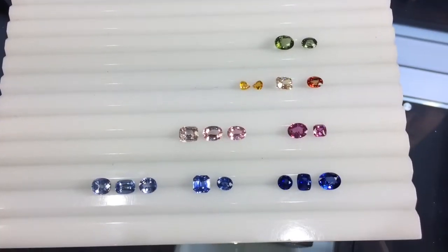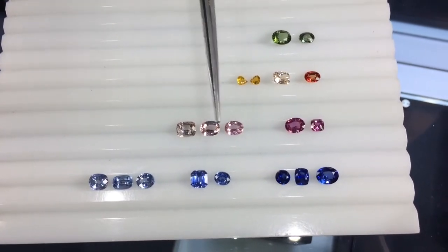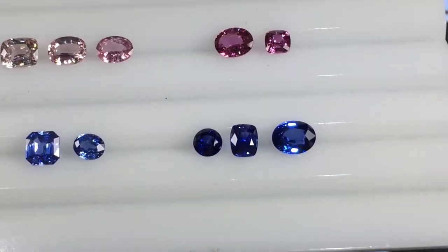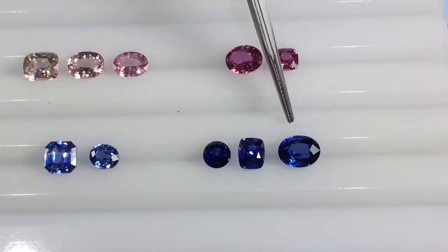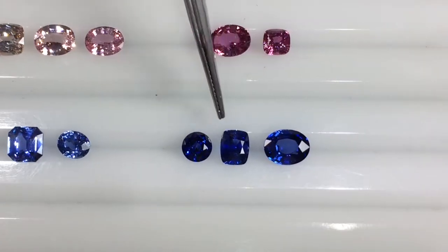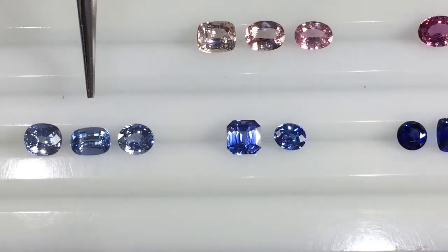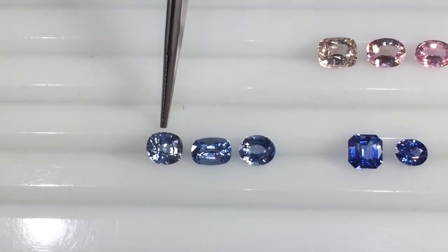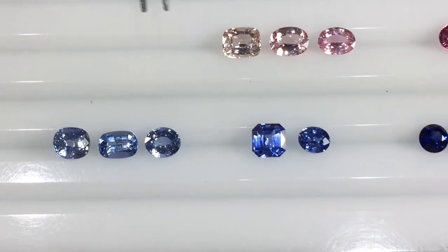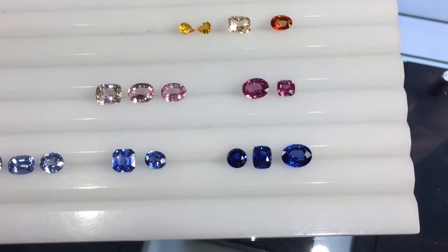Alright, so we're going to look at some examples, starting with blue, your classic color. How I arrange these stones is in order of the strongest, most vivid color down to about medium to really, really light saturation. Then you're going to see some of that grayish undertone. This is all a matter of preference. Any color that you like will look amazing for a sapphire.